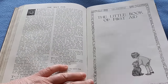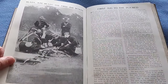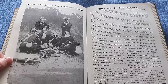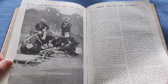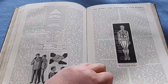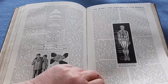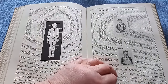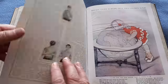And now there's a section on first aid. Again, a lovely photograph here of St. John's Ambulance practicing their first aid on a volunteer. But it's not just first aid. Here we've got some information about our bodies, the bones and arteries of our bodies, how to treat broken bones, fractures, dislocations and sprains.